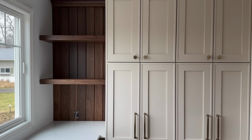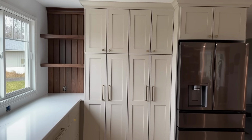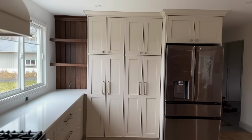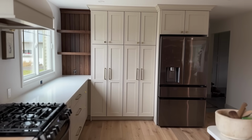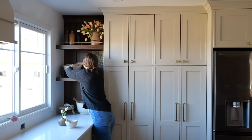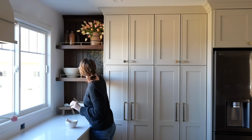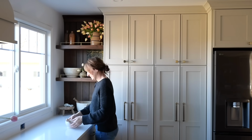Now, if you have been part of Grace and My Space for any length of time, you know that I love open shelving in a kitchen. It is a perfect space to just add a little bit of decor and make the room feel dressed, feel complete, add character where I need to. I could even use it for open storage for plates and bowls if I wanted.